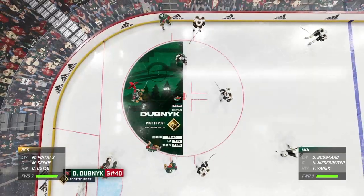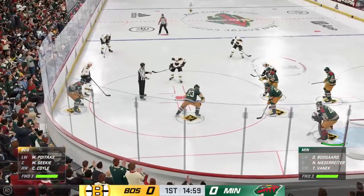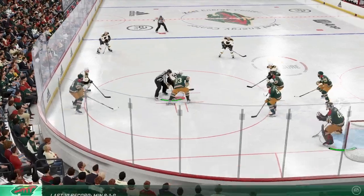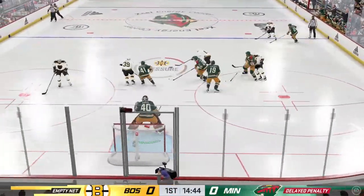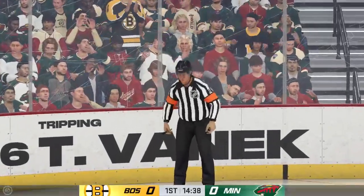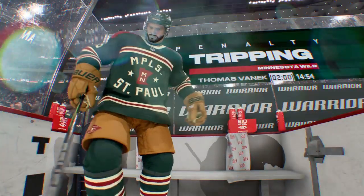Dubnyk's a very mobile goaltender, guys. We all know a good way to score is to get the goalie moving from side to side. But he keeps up with those cross-crease attempts to shut down those grade-A scoring chances. That's his post-to-post zone ability, and it's really impressive to see. Quick feed to Kiki. There's the whistle. Let's get the call from the officials. The Wild have been called for tripping on the play.